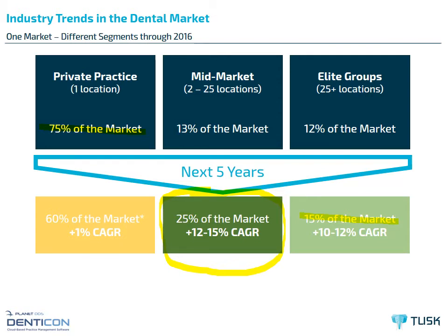Let me erase that. Try this one more time with a better pen. There we go. So private practice shrinks from 3/4 of the market to about 60%. And over that period of time, those businesses are only growing at about 1% compounded annually. If you pay any attention to the national financial news, you'll know that in 2017, many economists say that the US GDP grew at about 2.3%, the overall economy, the macro economy, growing at about 2.3%. So these businesses, the individual location, solo dentist, private practice, are not keeping up with the overall growth rates of the macro economy.